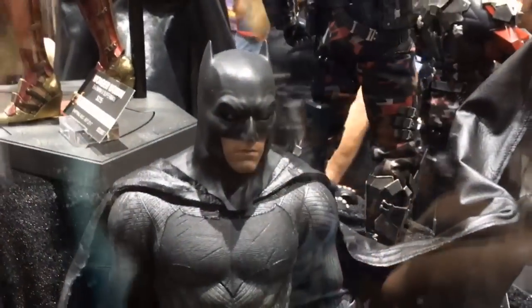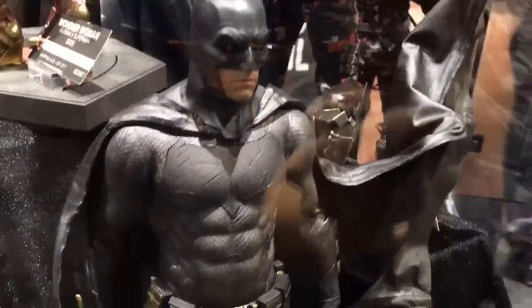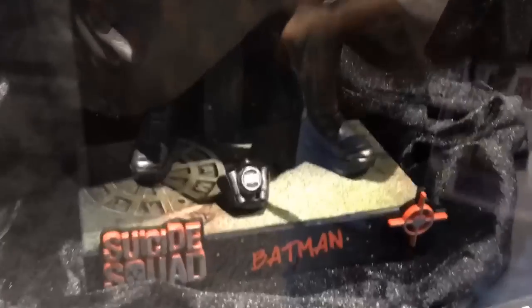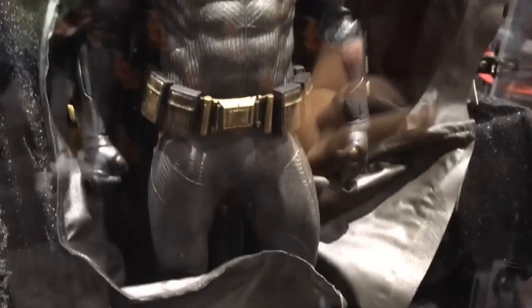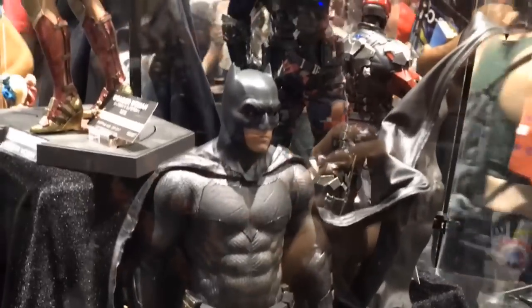And this is Batman from the Suicide Squad. He comes with his breathing apparatus from when he dives underwater in that scene. And oh my gosh, look at all of this cape. It's got a wire so you can pose it. That is a lot of cape for Suicide Squad Batman. That's pretty cool.